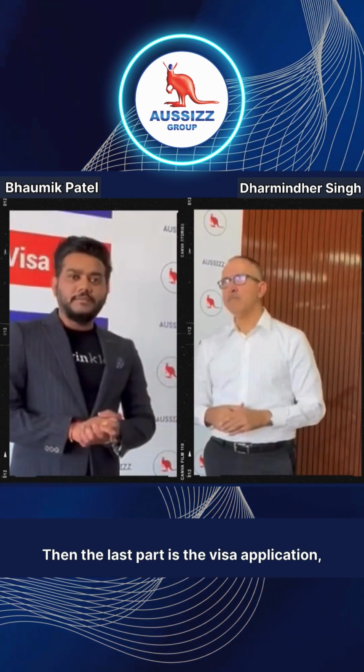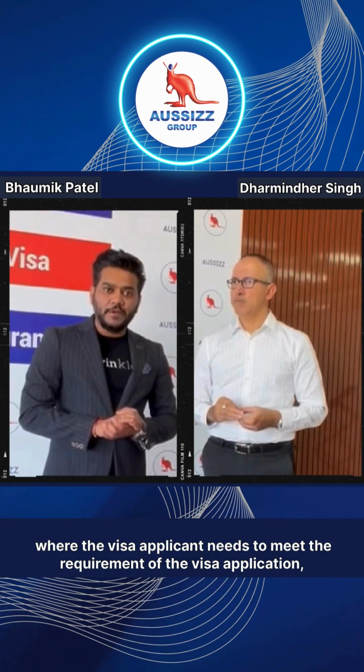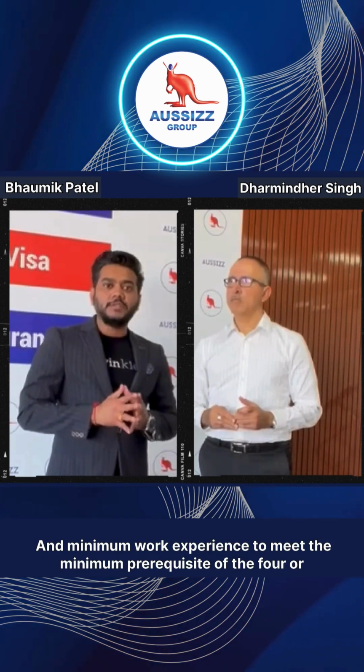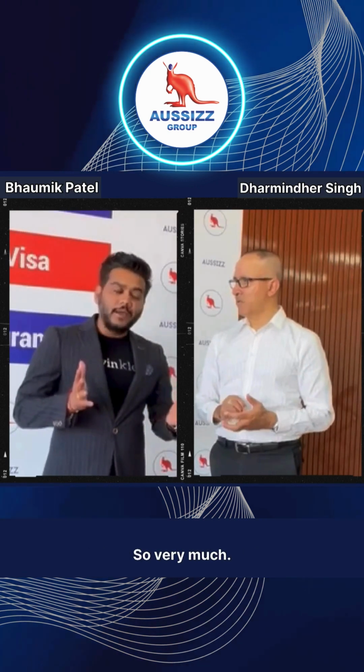Then the last part is the visa application, where the visa applicant needs to meet the requirements of the visa application, which is the minimum qualification for that particular nominated occupation and the minimum work experience to meet the minimum prerequisite of the 482 visa. Should be pretty straightforward.